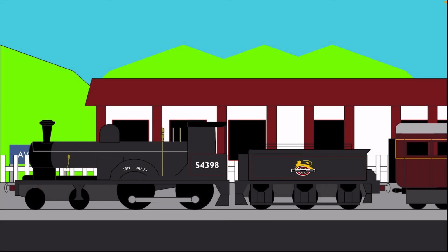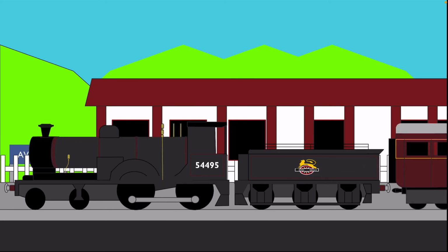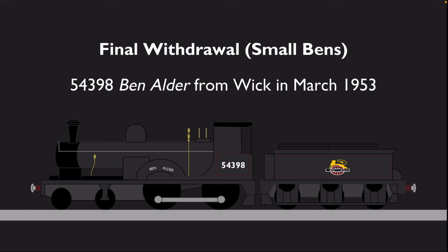These final 3 members were used on stopping passenger trains, shunting, and lightweight goods, and all 3 were allocated to Wick. They were later replaced by Caledonian 440s on stopping passenger trains. Ben Klebrick was the first of the Wick allocations to go, being withdrawn in October 1950. The next locomotive to go was Ben Wyvis in May 1952. However, Ben Alder held on until March 1953, when she was withdrawn as the last surviving Highland Railway tender engine in operation.